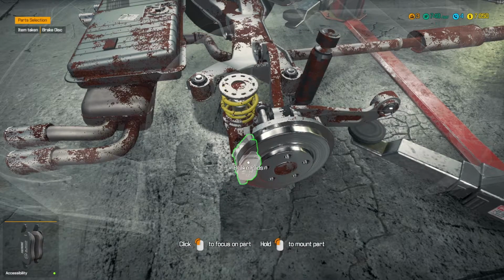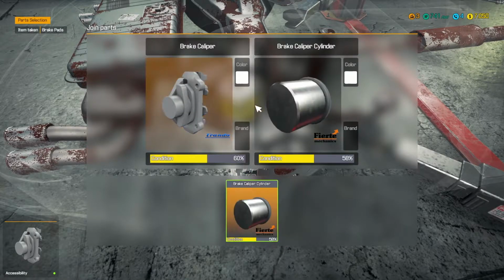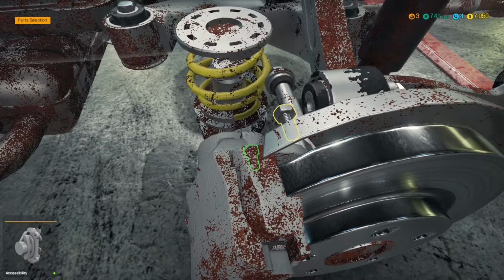Okay, part mount, brake disc. The fresh one, the new one, the clean one that's not broken. Which is the fixed one? Oh, brand new one, yeah.